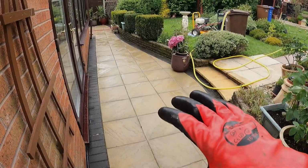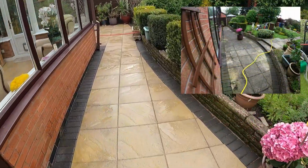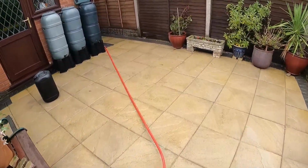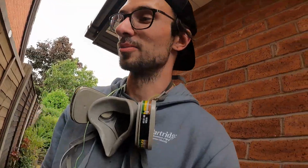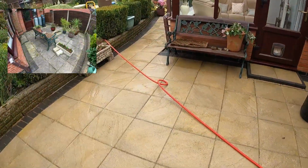Right then, folks, there we are. That took ages, two treatments. That was actually really quite difficult, but pretty much all gone now. Looks loads and loads better. I've actually forgotten what it looked like when I started, so I'll have to put the before pictures on screen. Just packing up now. And all done, look at that. Lovely and clean.